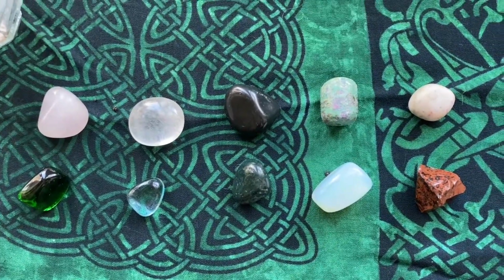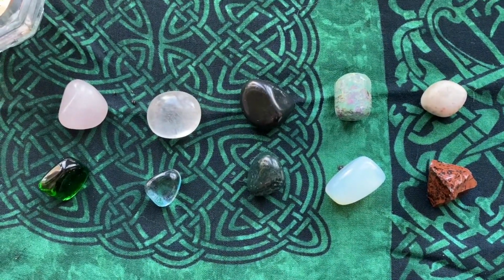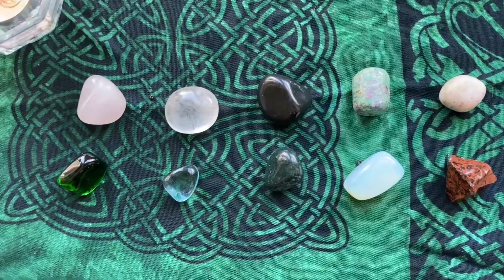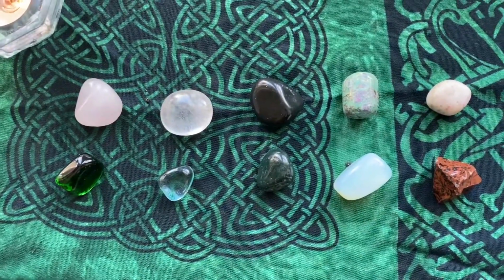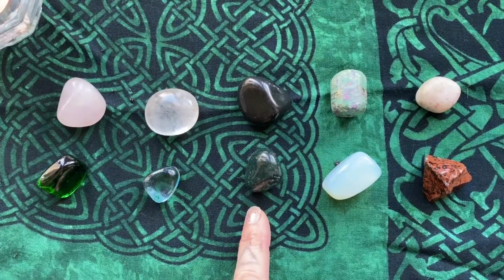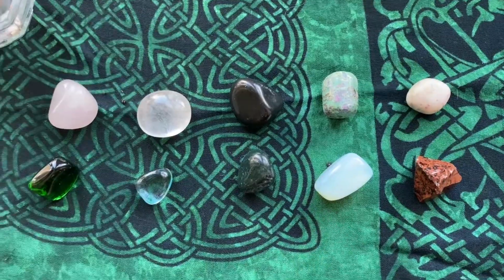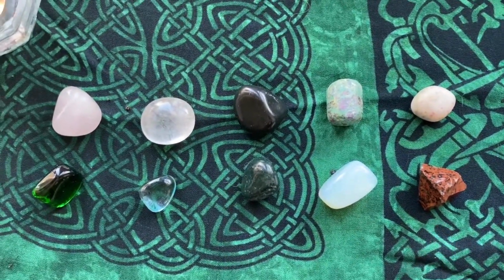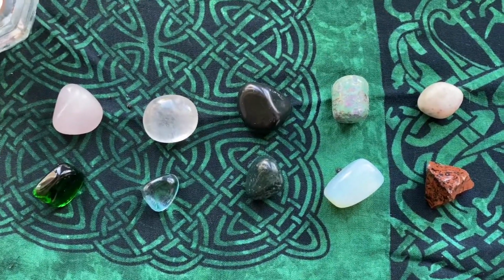The fifth crystal we have is cinnabar. That will represent card number 5. The sixth crystal we have is green obsidian. That will represent card number 6. The seventh crystal we have is blue obsidian. That will represent card number 7. The eighth crystal we have is moss agate. That will represent card number 8. The ninth crystal we have is opalite. That will represent card number 9. And the 10th crystal we have is mahogany obsidian, and that will represent card number 10.